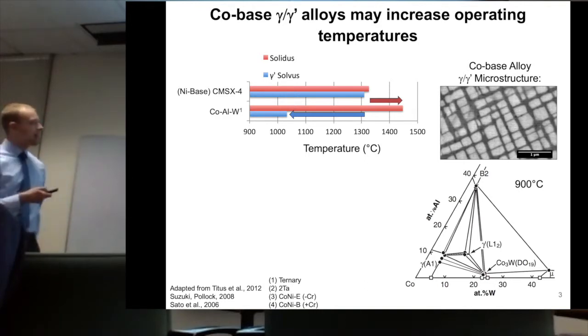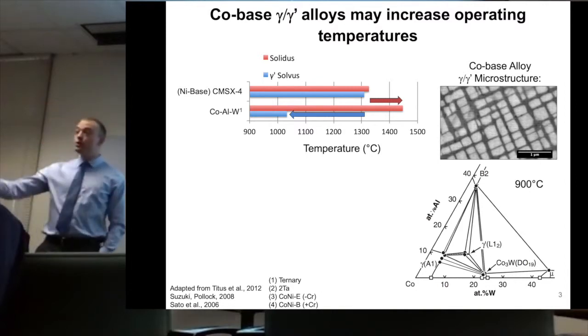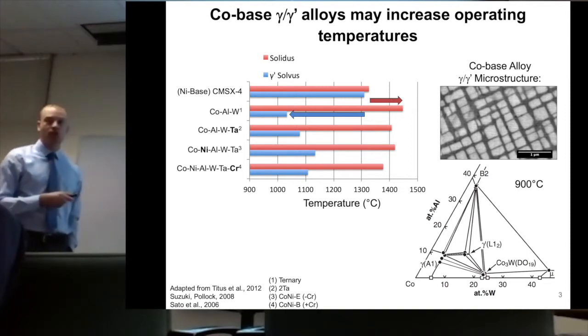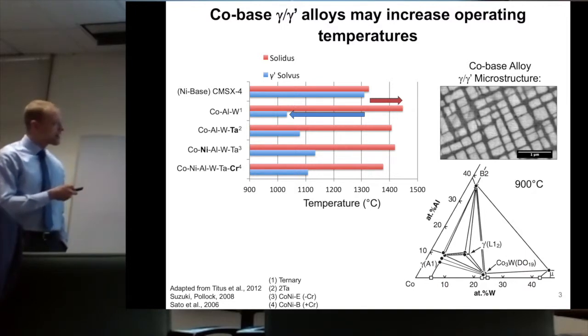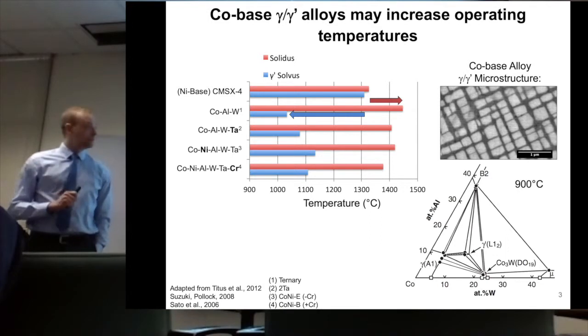But what you'll notice is that in the cobalt ternary system alone, while the solidus temperature is higher, the gamma prime solvus temperature is quite low. So we'll need to begin boosting up that solvus temperature via, for example, alloying additions. We know that tantalum and nickel additions both boost up that gamma prime solvus, but elements that we might add for other reasons, like oxidation resistance via chromium additions, can depress the gamma prime solvus. So we'll need to think about both of these properties together.